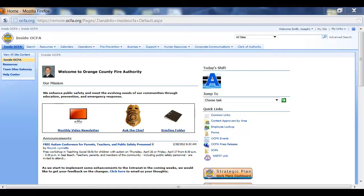Target Solutions is web-based, so it benefits the end user. That's people like me and you, firefighters, EMTs, paramedics, by providing the flexibility to log in from anywhere, from any computer, to complete a course at your own pace. You can do it when it's convenient for you, where it's convenient for you.